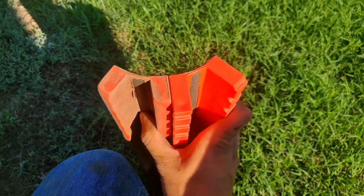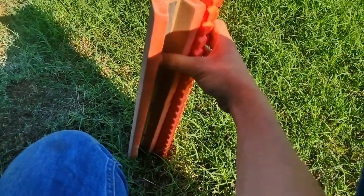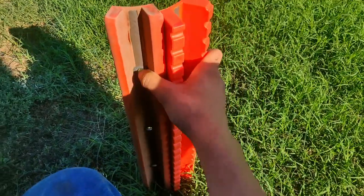Here's a new lug versus a used one. So what is that, half inch shorter? Just doesn't grab a hold of the crop as well anymore.